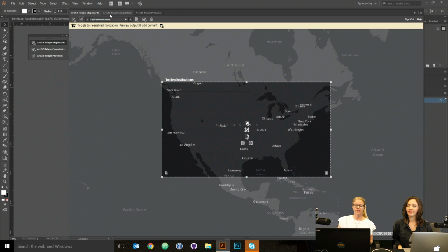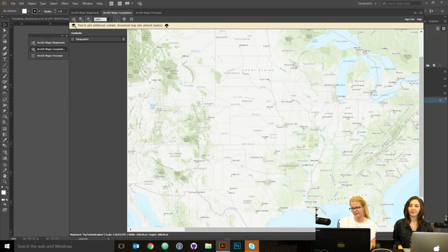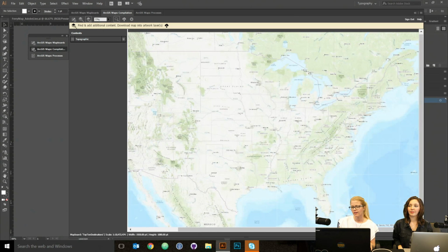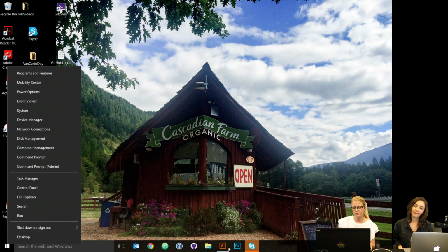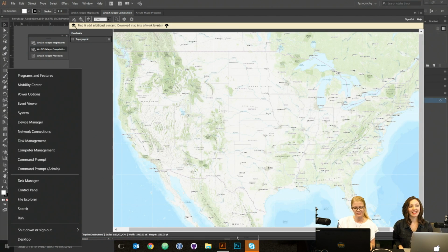So now that I've defined the map area, you go over to the compilation window, and this is where you can add your artwork to your map that you're going to download in Illustrator. So I'm zooming in. This is the what you see is what you get compilation that you're going to download in Illustrator.